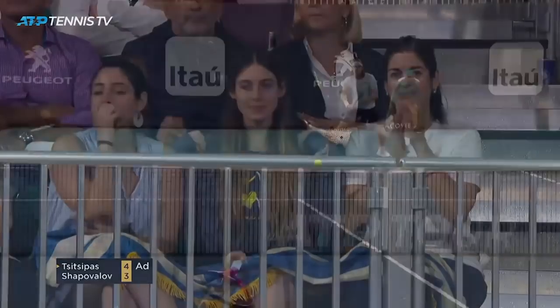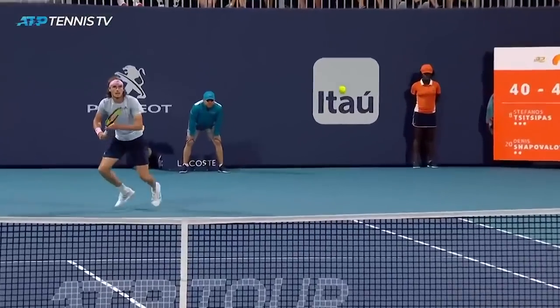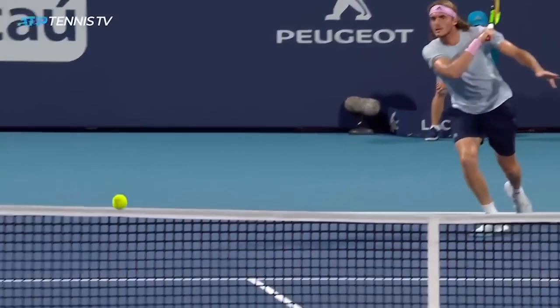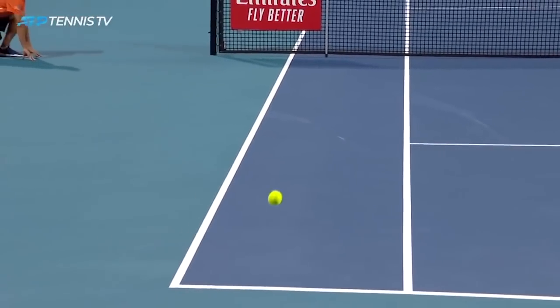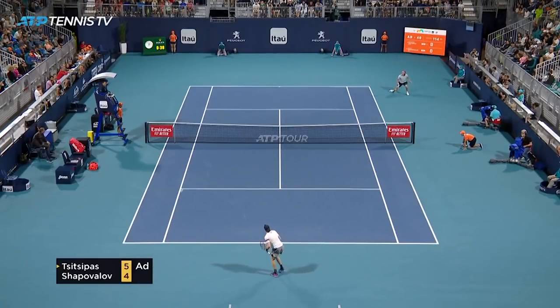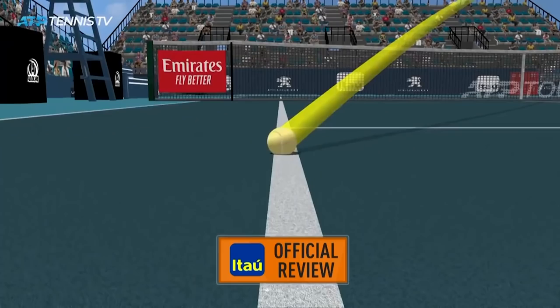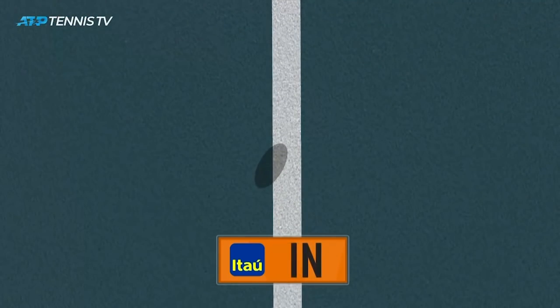Good depth early on, drawing the short ball. Shot from Shapovalov was just too short and very quick to get it onto the inside in. Has he got it? It's close. No surprise that Shapovalov is challenging this. Shapovalov, though, thinks it's caught the line, and it has.